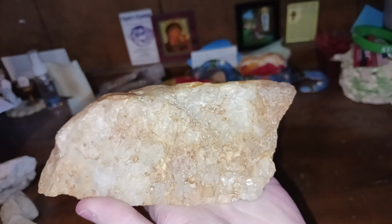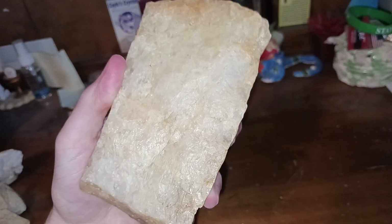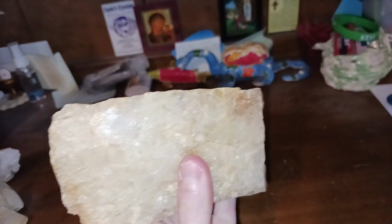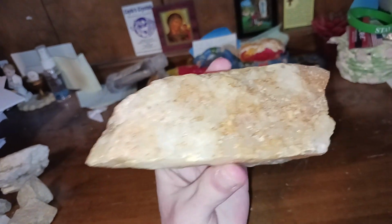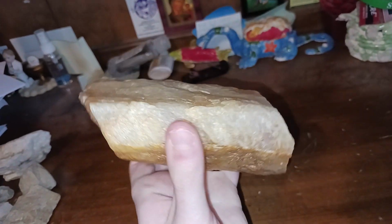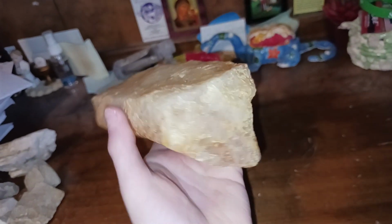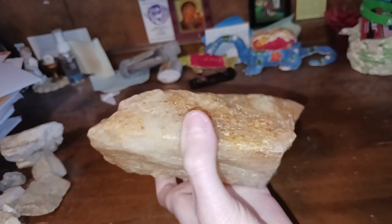But who knows? Maybe there are even bigger chunks of quartz, or even some sizable specimens that I can find there. I hope I can find more chunks like this. This guy is the biggest specimen I have. I do not want to get hit in the head with this guy. A really big chunk of quartz, like the biggest I've ever come across. But I hope that there is more so I can add them to my collection.